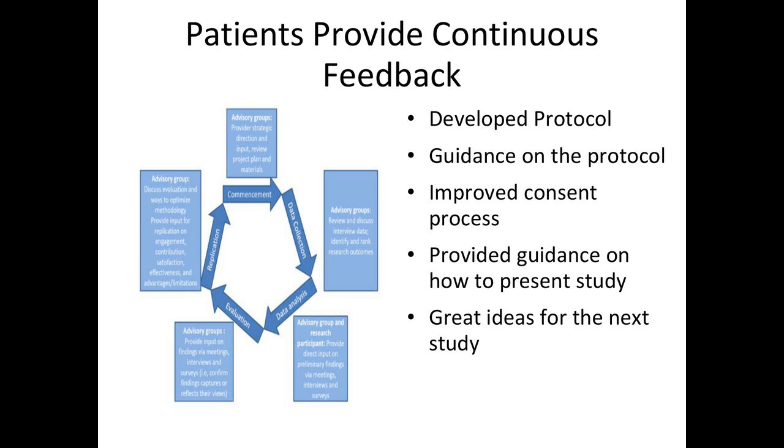They helped us develop the protocol. They helped us refine the protocol. They provided guidance on how to present our study, as well as great ideas for the next study. And we've had a longitudinal relationship with these patients. Of note, there's very important feedback they gave us on how to improve the consent process.